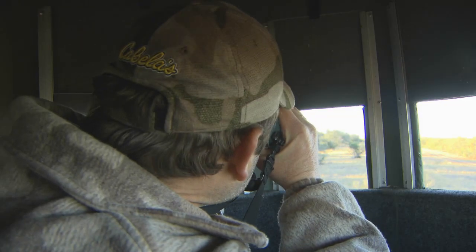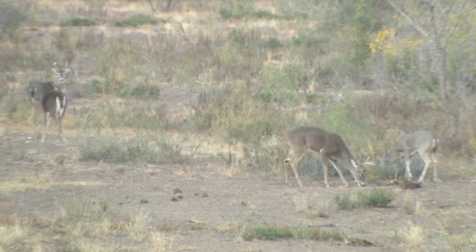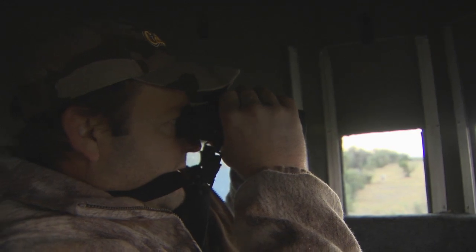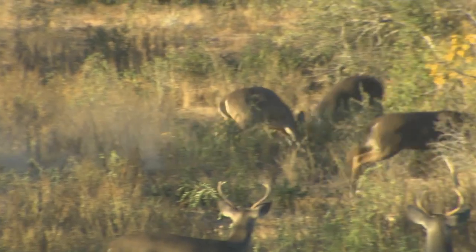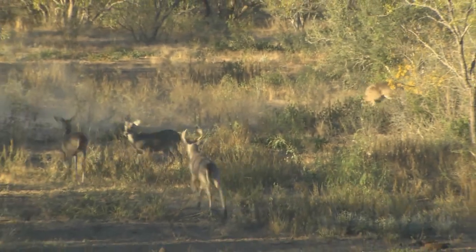The rut will certainly get the deer moving, but it can also cause deer to leave their normal home range when pursuing does. When moving into new territory and combined with the rut, bucks tend to be more aggressive towards each other, which causes more tines to be broken off. Jamie now has the challenge of not only fast-moving targets, but fighting bucks with broken antlers.